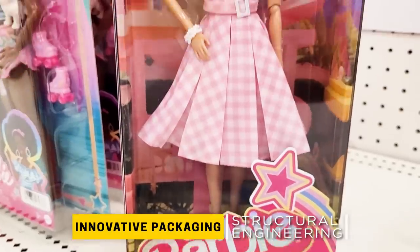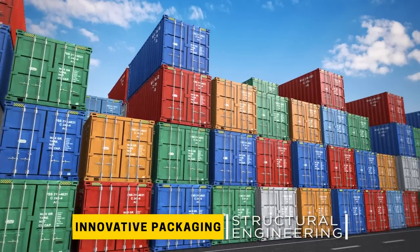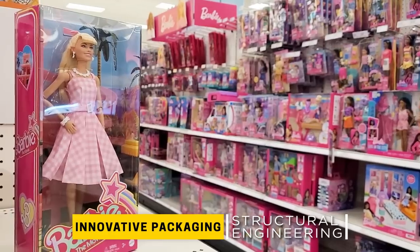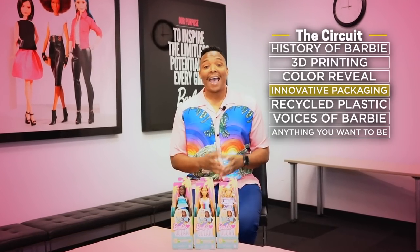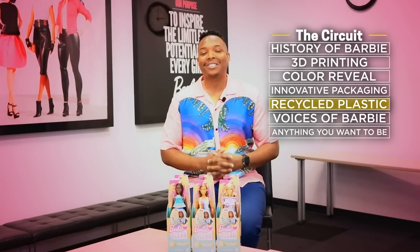The creativity doesn't end there. Engineers at Mattel put their skills to the test to create a strong enough packaging that even when it's really hot inside shipping containers, the plastic packaging won't melt or warp out of shape. Speaking of plastic, here at Mattel, innovation meets environmental responsibility. And what better way to show that than with these Barbie Loves the Ocean dolls.